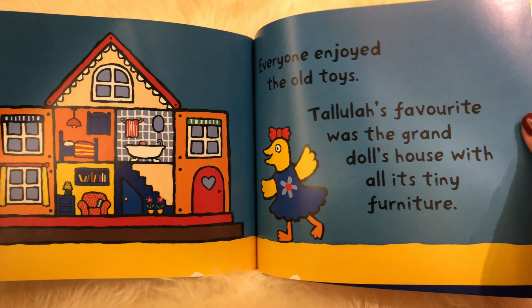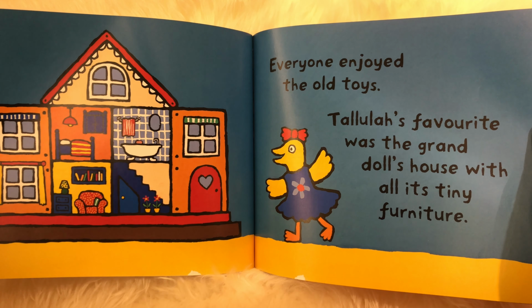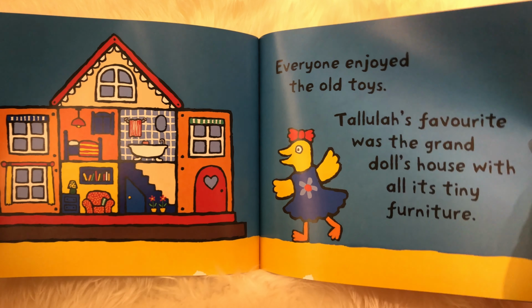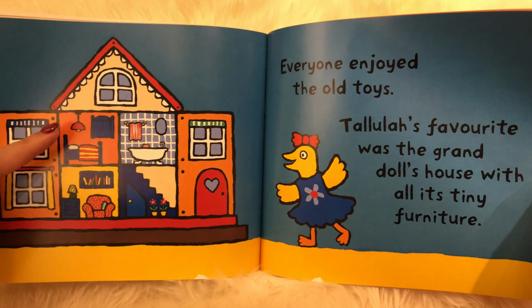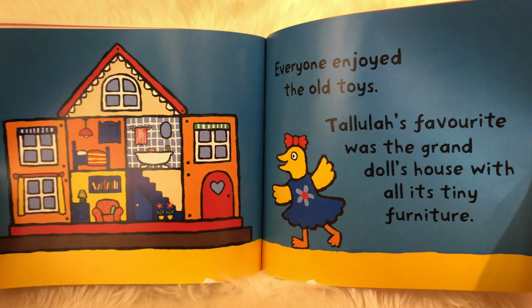Everyone enjoyed the old toys. Tallulah's favorite was a grand doll's house with all its tiny furniture. Look at the tiny lamp, the tiny bed, the tiny couch, and the tiny bathtub.